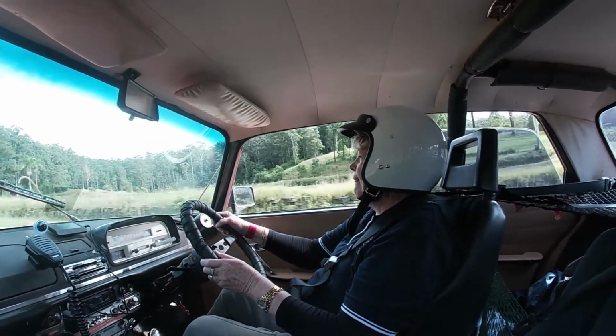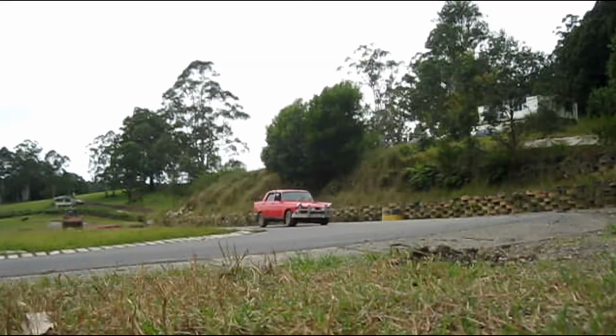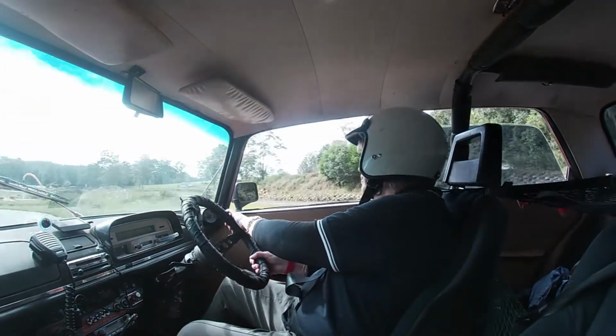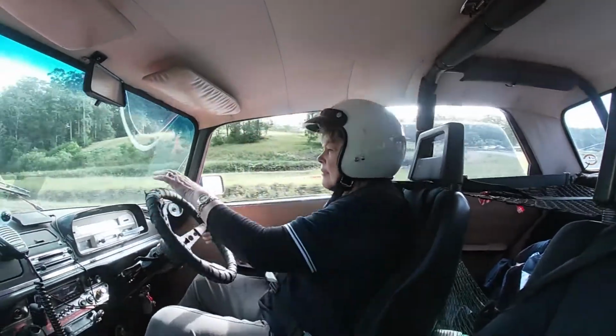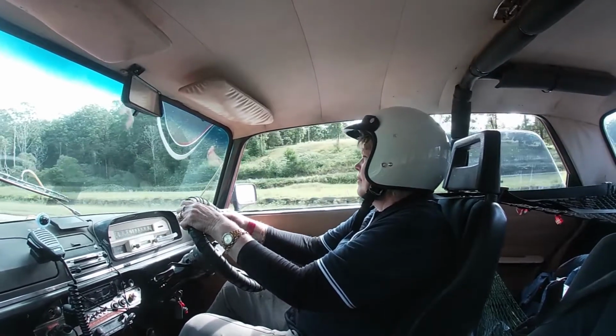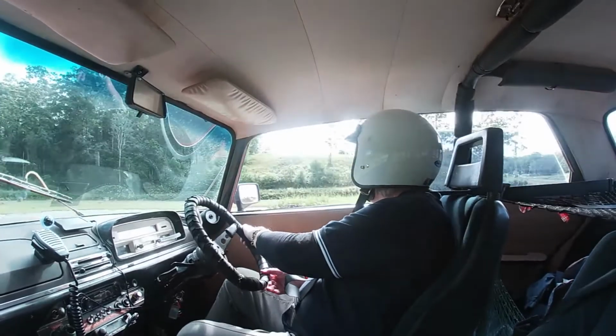Not sure that's the quickest line. Heading up now into the hairpin. Taking the hairpin. Hits the apex on the exit. Tight bend here into the next bend. Very tricky corners, those two. Heading up now to the double apex at the back of the circuit. Little Peugeot's revving away there.